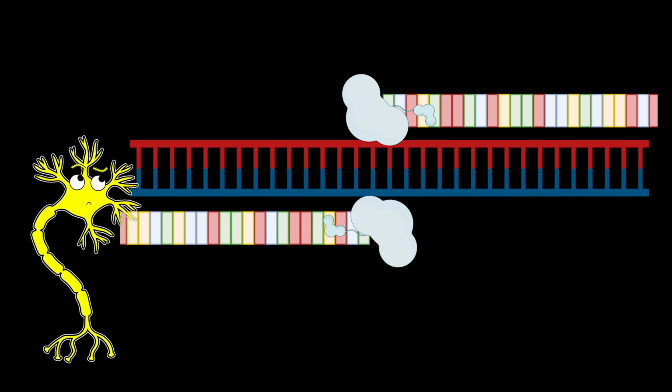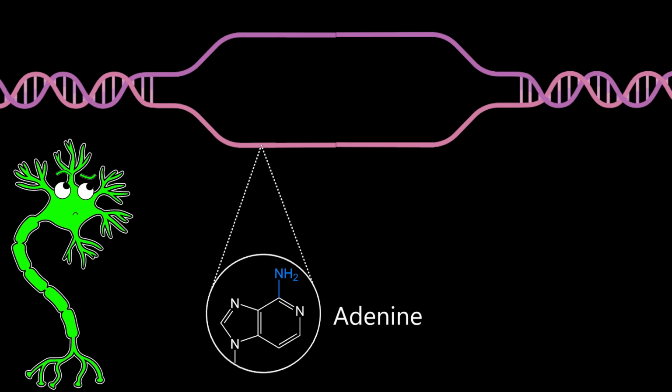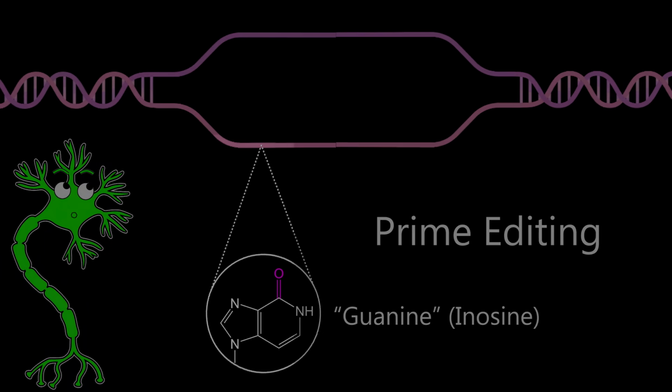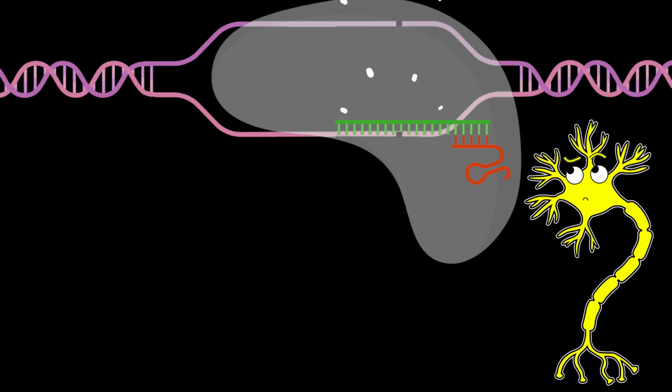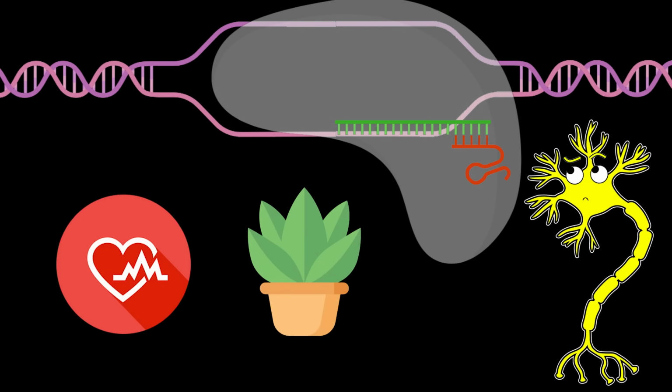And scientists are still trying to make this process even better. For example, some scientists such as David Liu of Harvard University realized that instead of cutting DNA, we can more simply change the nitrogenous bases chemically in order to fix mutations, a process known as base editing. There's even a technique called prime editing, which does insertions, deletions, and base swapping, all without double-stranded breaks. It goes without saying that CRISPR-Cas9 is a powerful technology, not only to treat diseases, but also to potentially make stronger crops and much more.